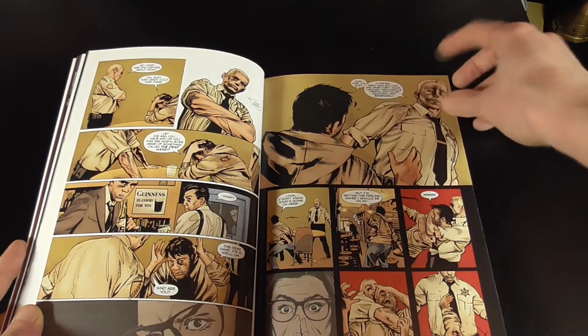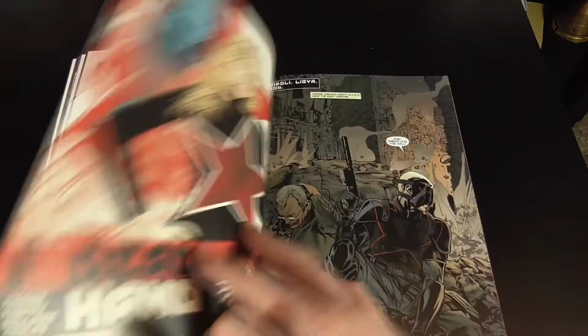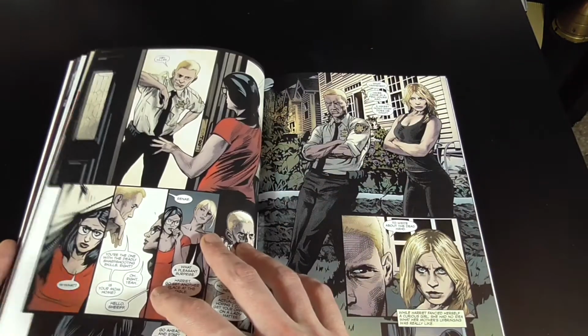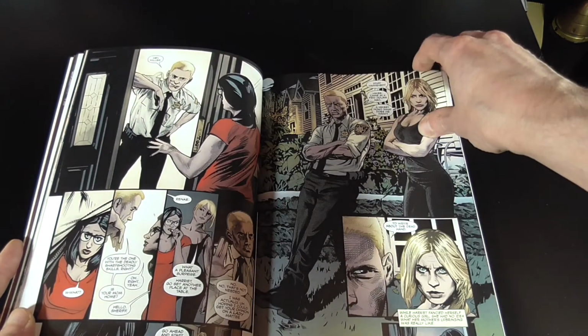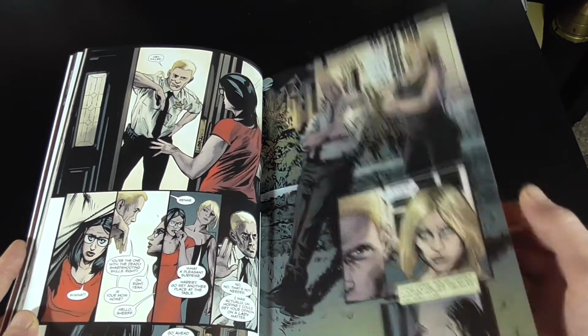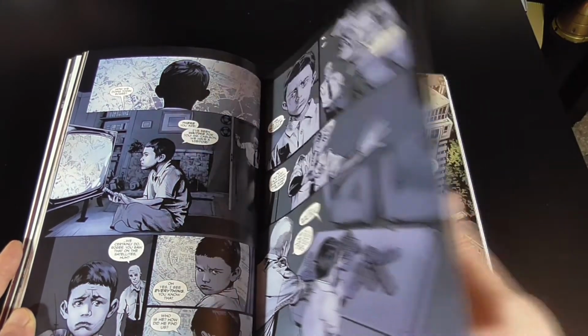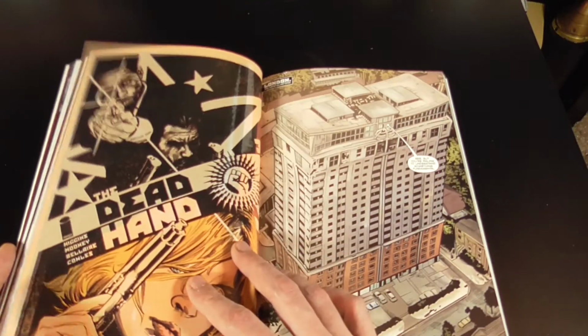I really enjoyed the art through the book. The only thing I would probably note is that it doesn't really ever look like their mouths are open when they're talking. I don't know if that's something that happens in other comics, but I particularly noted it in this because their mouths were very jammed shut even when they've got big quotation marks.